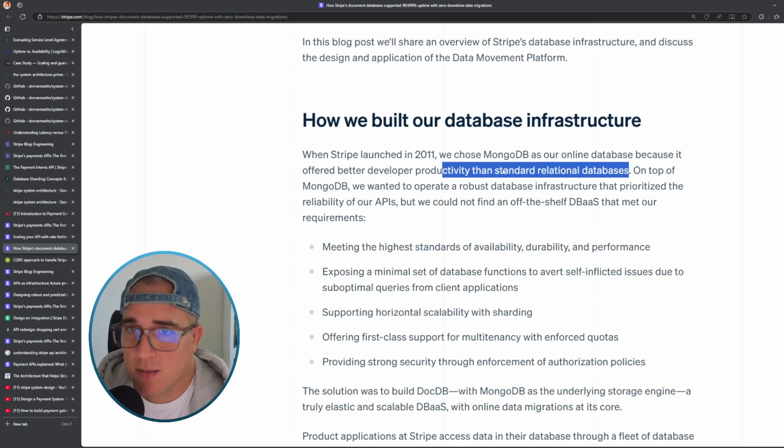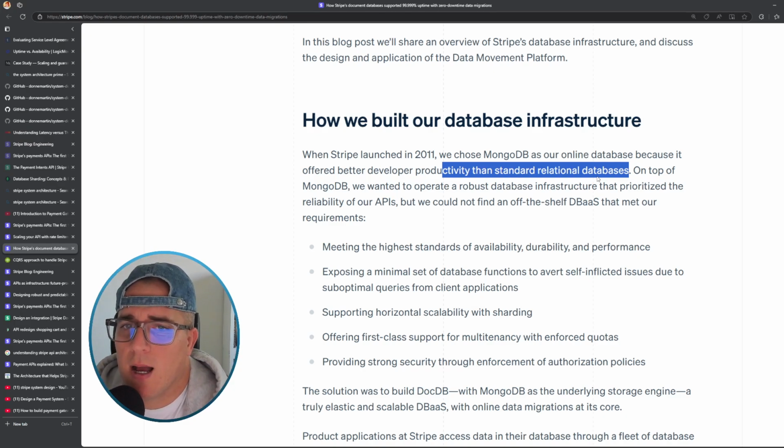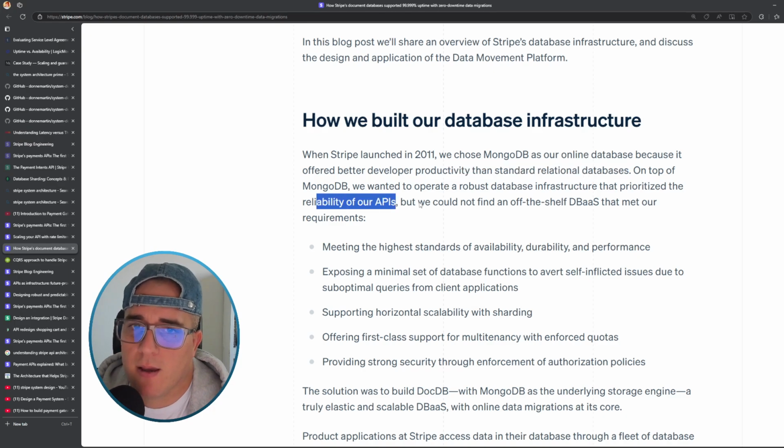You basically have higher throughput on a NoSQL MongoDB database, and you have more flexibility on your schemas. You can even get higher throughput if you avoid certain types of transformation on your schema along the way and just insert the JSON, and after that you handle the transformation in a different way on your shards, or maybe by a different orchestrator. On top of MongoDB, we want to operate a robust database infrastructure that prioritizes the reliability of our API.